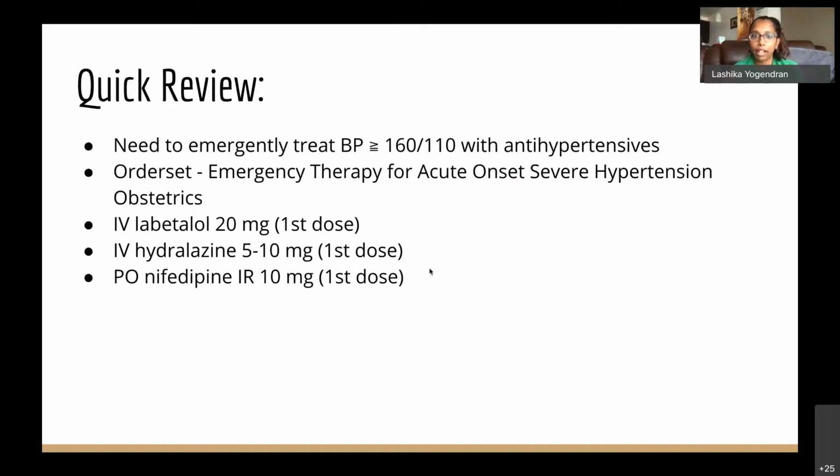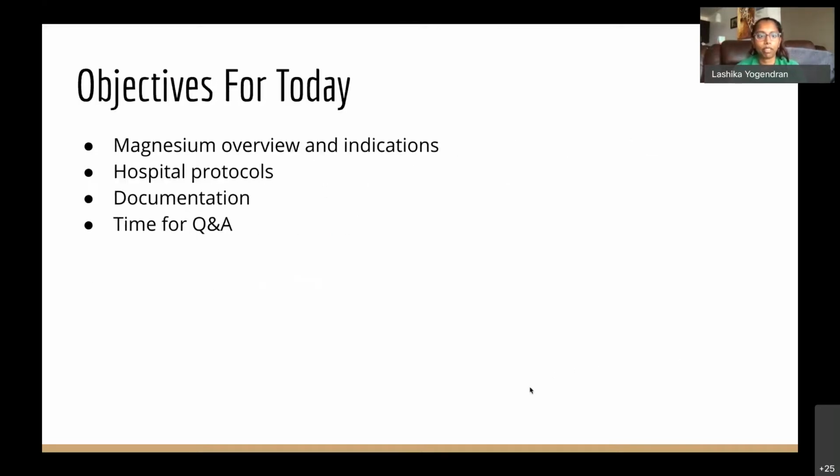And there are some really good algorithms listed in the SharePoint drive, as well as the patient care bulletin from Meritor that we emailed out with the slides from last time. There are also copies of the algorithm for the antihypertensives at the bedside in each room as well.